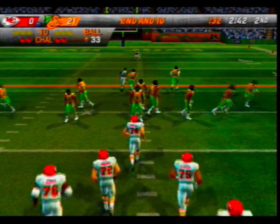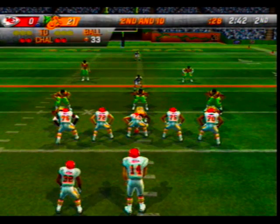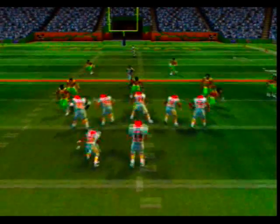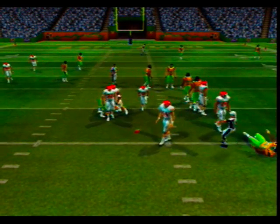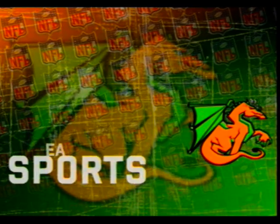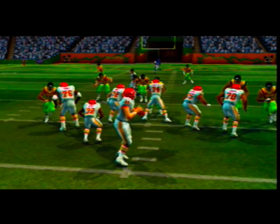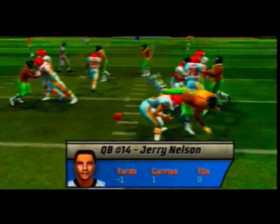Second and 10. Ball on the 33-yard line. Nelson will work out of the shotgun. Under pressure. The pass is incomplete. He's getting pressure, but he's strong enough and mobile enough to get away from the rush and avoid the sack. You need a quarterback who can do things like that, because sometimes an incompletion can be a pretty good play.